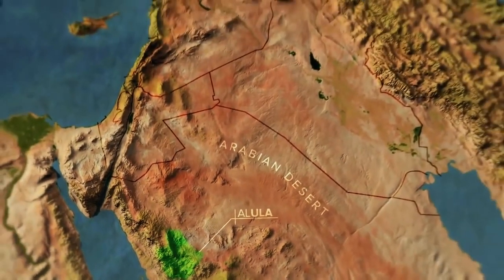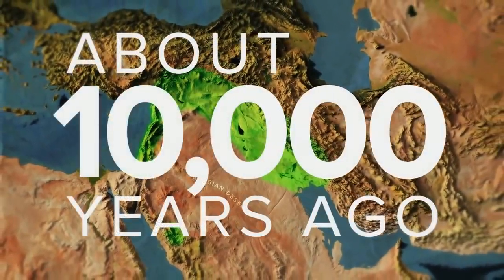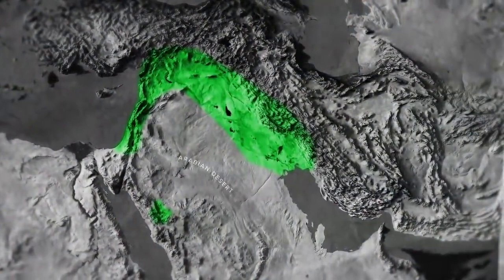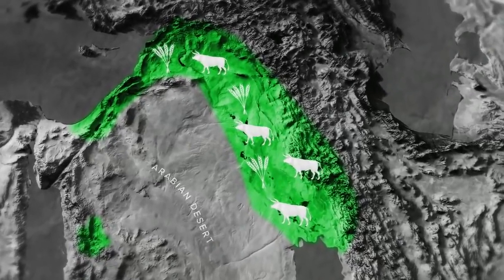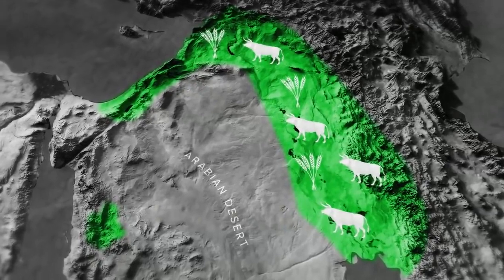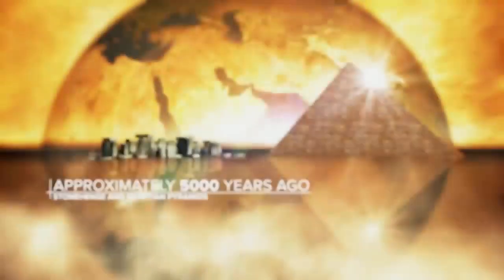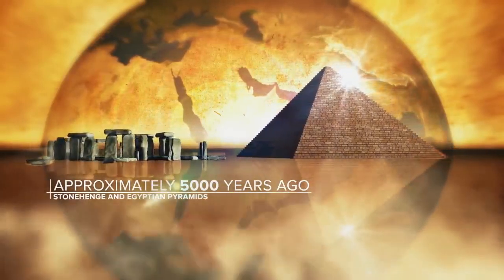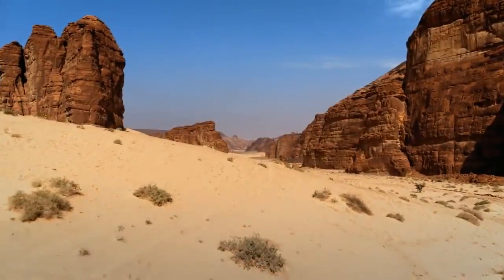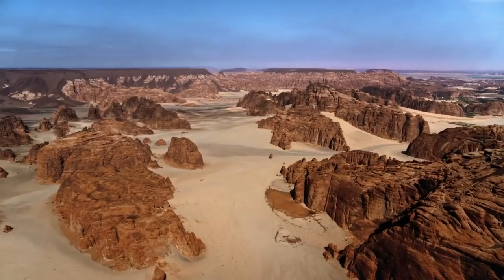Arabia lies to the south of one of the richest archaeological regions on Earth, the Fertile Crescent. Around 10,000 years ago, people here began to farm and domesticate animals like cattle. This era, the Neolithic, led to what we now call the birth of civilization. This period witnessed so many big changes, and it's actually the beginning of the modern way of life. The most well-known ancient structures, like the pyramids and Stonehenge, came thousands of years later. To the south of the Fertile Crescent, the harsh Arabian desert was thought to play no part in the birth of civilization.